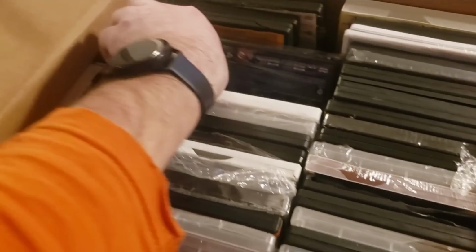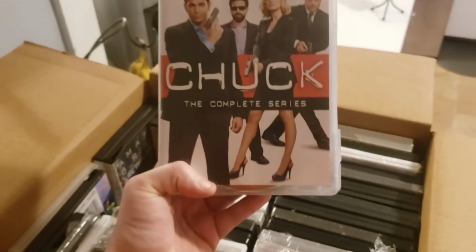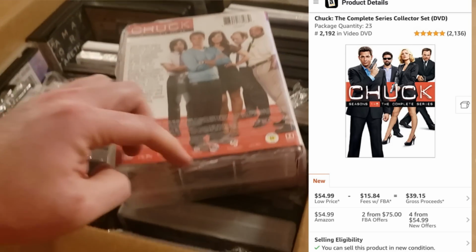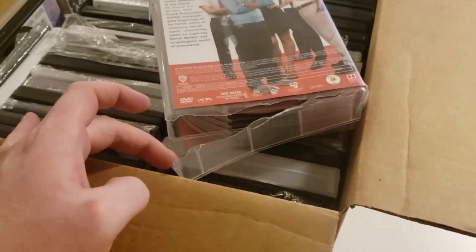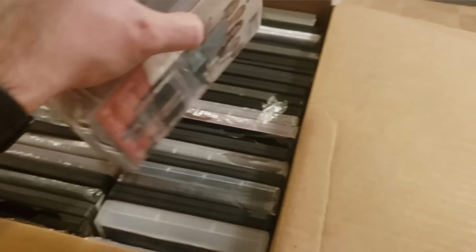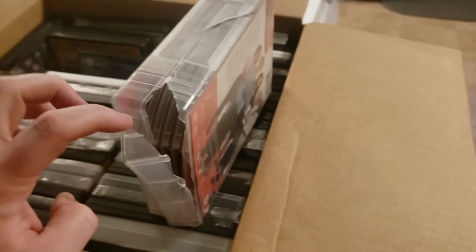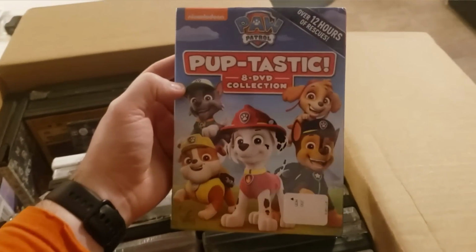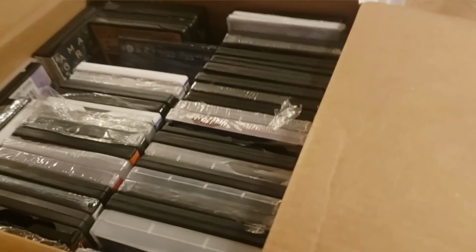What else do we have in here? Another series or season. We have Chuck, the complete series. Now I do have an issue with a lot of these. Look at that. Case is completely broken, and it is hard to find replacement cases of this caliber. So this is something I probably have to sell on eBay and just say it has a broken case, but that's good. What else do we have in here? We have a Paw Patrol 8 DVD collection. Kind of interesting. Stick that off to the side.